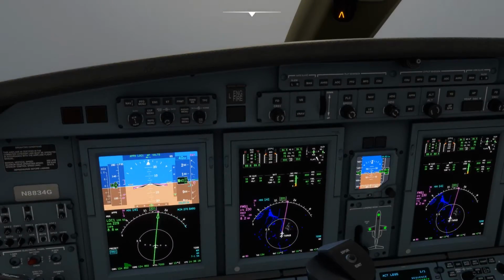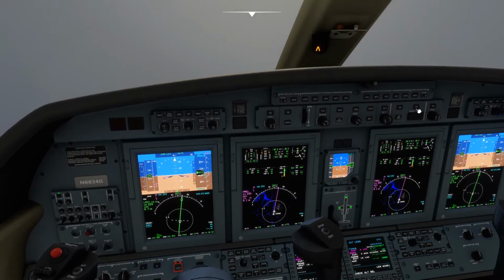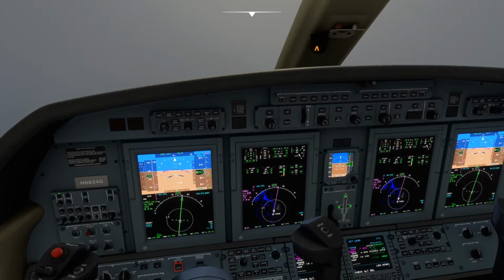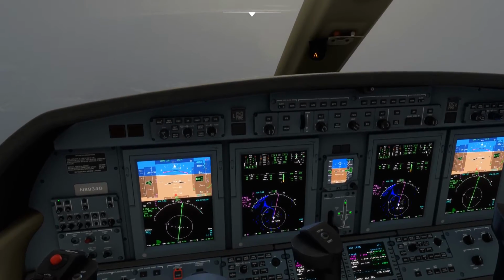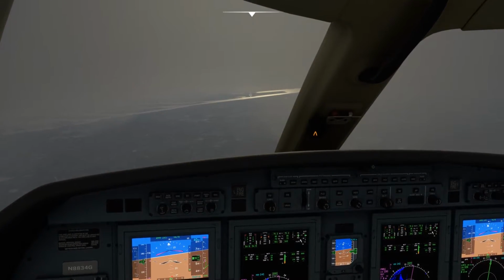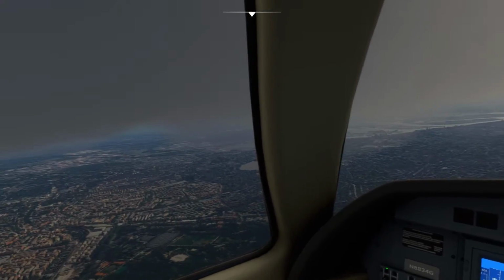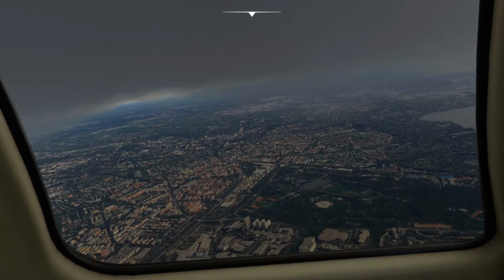The airport should be right ahead of us, but I'm going to take a risk here, and I'm going to disengage the autopilot. And I'm going to start our descent, just to try and get out of this layer of clouds here. City is looking awesome, though.